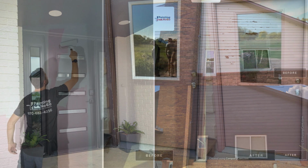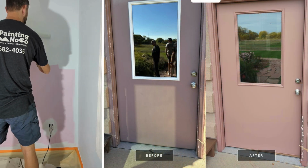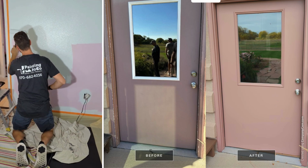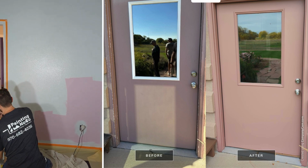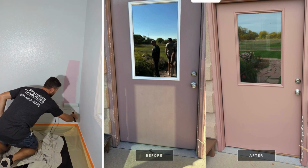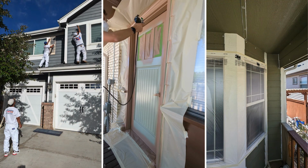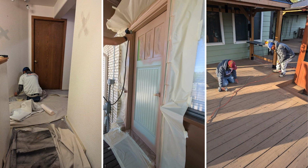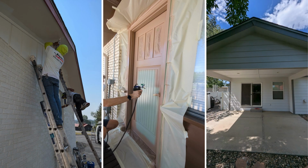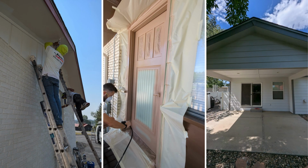Once the surface is fully prepped, we begin painting. We apply 2 coats of high-quality paint using a combination of spraying, rolling, and brushing techniques for perfect coverage. And we go the extra mile by painting additional elements like gutters, downspouts, and garage doors for a complete polished look.